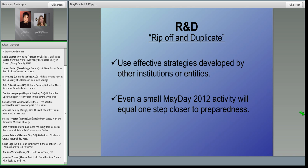Becoming fully prepared with plans and training and response kits can be overwhelming. So I charge everyone here to pledge to start, even with something small, for May Day 2012, and set a goal to be even more prepared by May Day 2013. So that you do it in baby steps, but you get there in some way, shape, or form. And I'm going to discuss briefly what we've been doing here in North Carolina with disaster preparedness and surveys, so that perhaps something that I've done can help someone get started in their state with their programs.